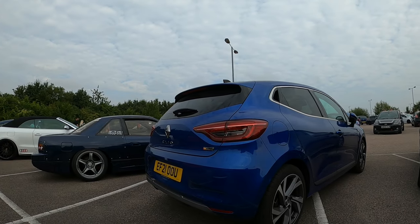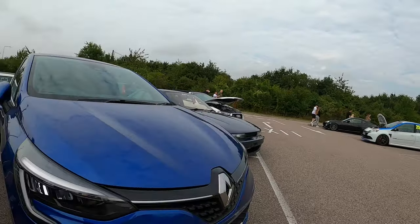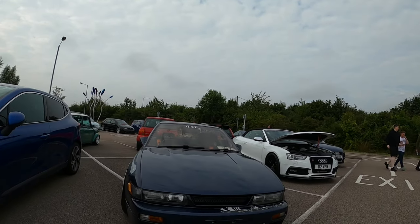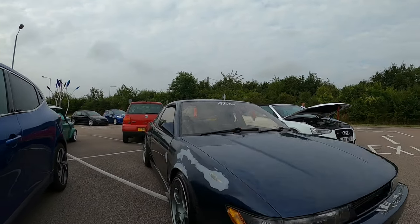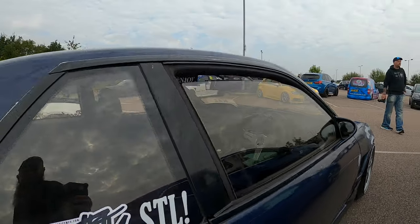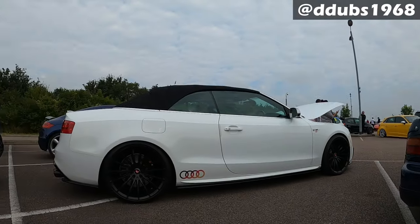And next to that you've got a Renault Clio RS line. Got a car making some noise over there. Oh, that's more like it. Work in progress, as you can see. Pipe seat, white bodied. Very nice.